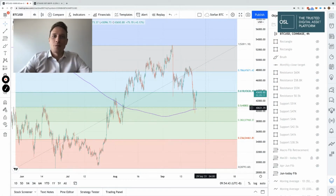We've seen some pretty explosive price action, both for Bitcoin and Ethereum over the last 24 hours, as key support levels have held, as we'll look on the charts in a minute. But I just wanted to talk quickly about the recovery and generally the correction that we saw at the beginning of the week.